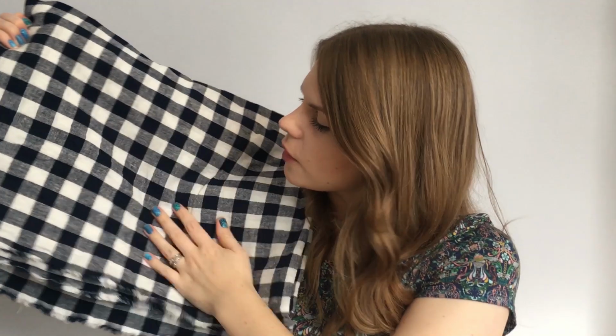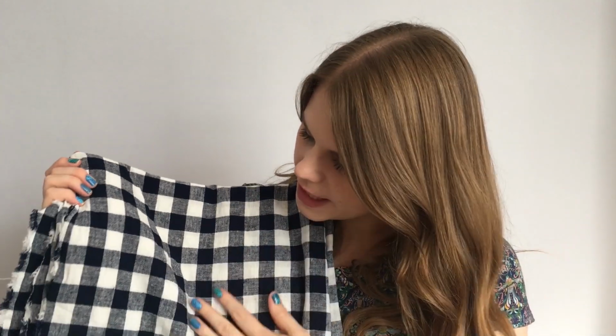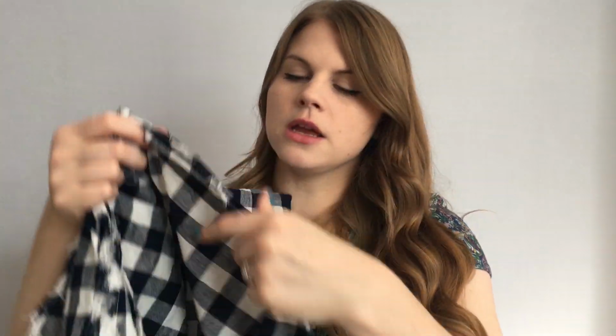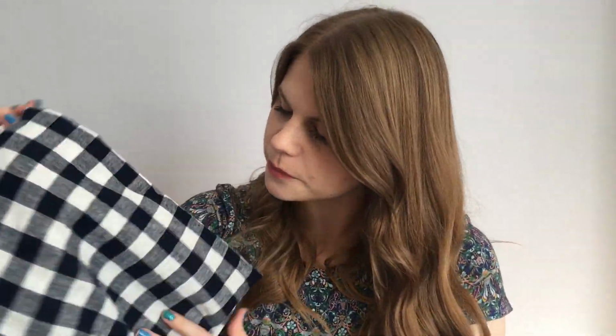So this is kind of a cotton linen fabric. Now this is one that I was looking at before, and Elisa Lex actually bought some of this at the bodice fitting workshop. And I just think it's so cute, definitely in the navy blue, really lovely kind of texture to the fabric. So there is a little bit of see-through just because it's a looser weave.